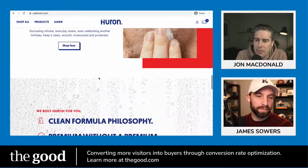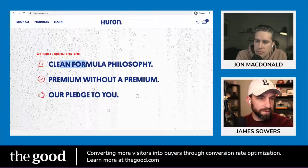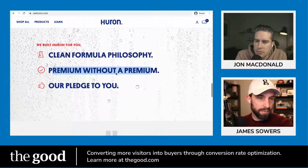Okay, cool. So it looks like this is kind of rehashing some of that about us language that we saw up above. There's the iconography coming in that I was thinking about, but they're covering a couple of different ones here. They did say no chemicals up above. Clean formula is kind of the same thing. Premium product without a premium price, like that.